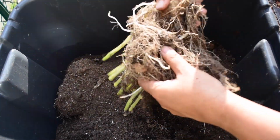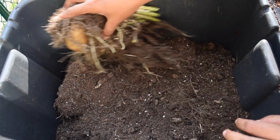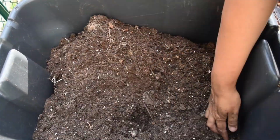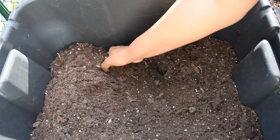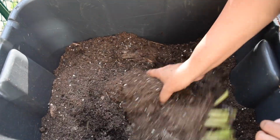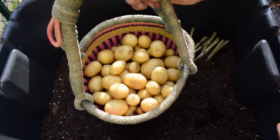So I'm actually gonna let the other bags alone, just keep an eye on them. If they show signs of disease, I'll go ahead and harvest them. But for now, I think these 2 bags should be more than enough. I'm gonna sift through the soil and see if I can find any more that I might have missed the first round. Let's see. Yep, I think that's it. That's again a decent amount of potatoes from 2 bags. Good stuff.